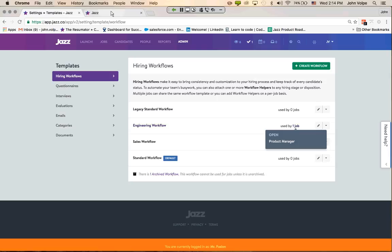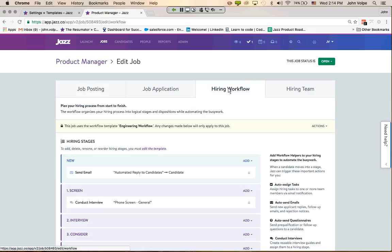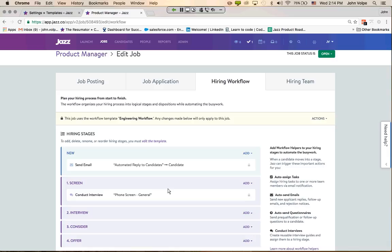And you actually have quick links to open those jobs. So I'm going to open this job in a new tab, go into edit this job and into the hiring workflow for this particular position. Now this is where I wanted to mention, you see that right now a job is not locked to the template by default. So one of the problems that we're solving is being able to easily update this workflow at the template level, and any changes will replicate on any job using that template.